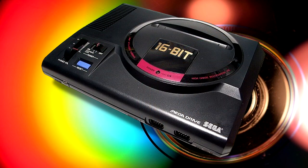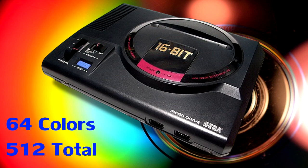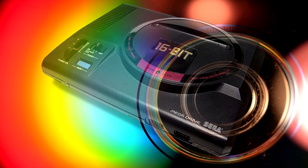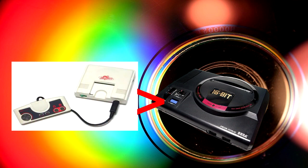A massive upgrade in RAM, the Mega Drive had 72 KB of RAM and 64 KB of VRAM, capable of 64 colors at once from a palette of 512 colors, which from a color standpoint was a slight downgrade from the PC Engine. The console's Yamaha YM2612 featured 6 channels and FM synth as well. Interestingly enough, the Mega Drive did not take off as the premier console over the popularity of the PC Engine, which is counter to the console's experience in US and Europe, but NEC wasn't taking any chances, and it released its CD-ROM add-on that same year.